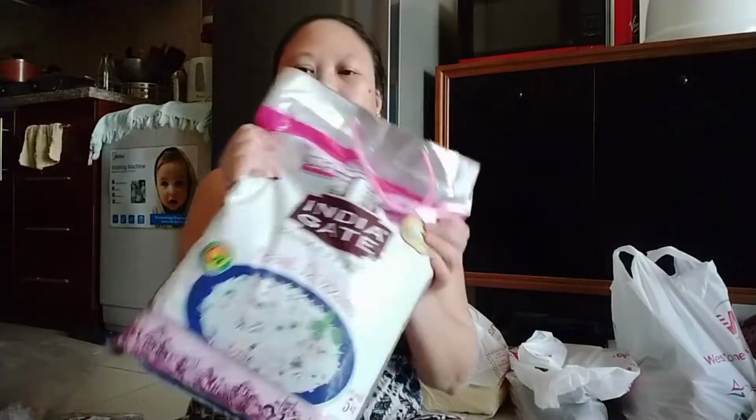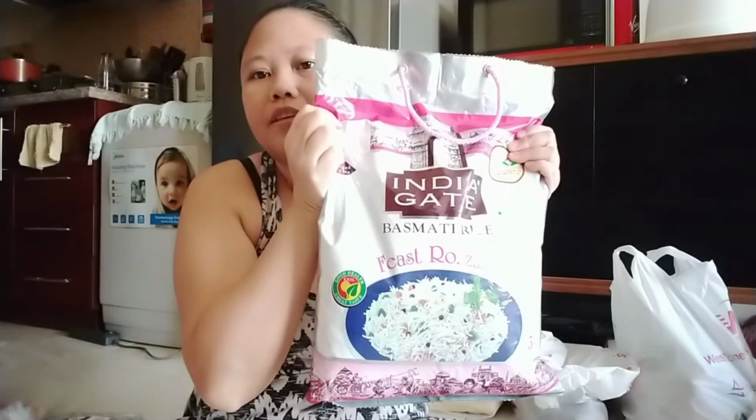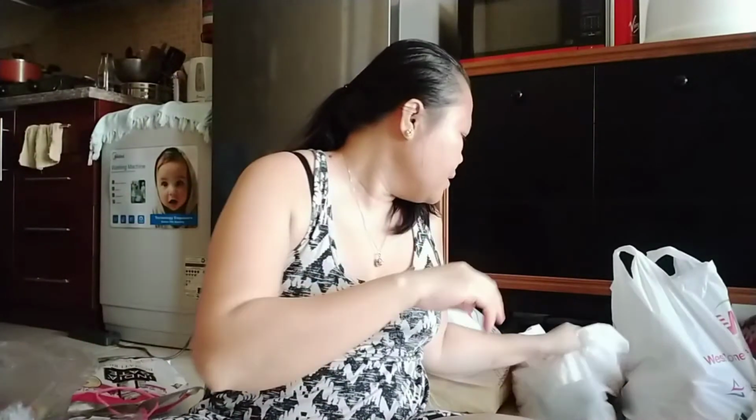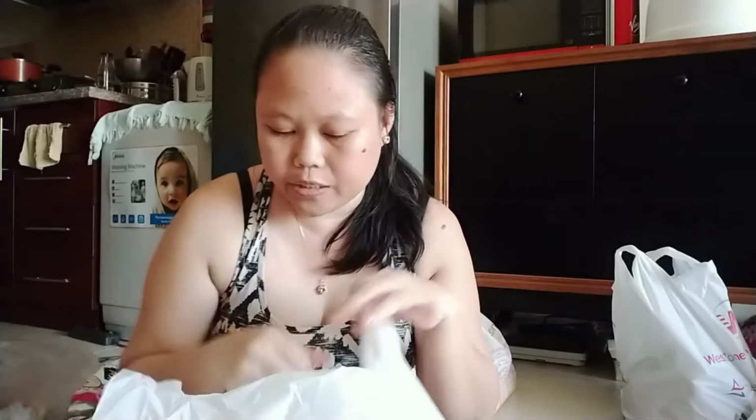This one I bought rice. This is basmati rice, 5 kg. So I bought this. My husband only eats that, and my daughter. And I bought some caramel custard for Isabella for her dessert after food. She'll have that once in a while.